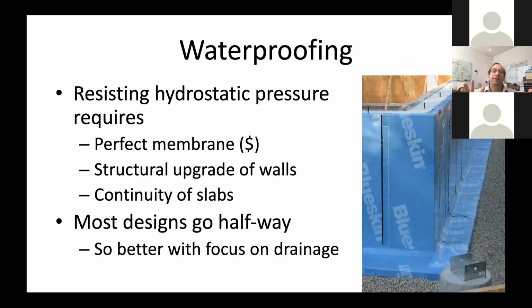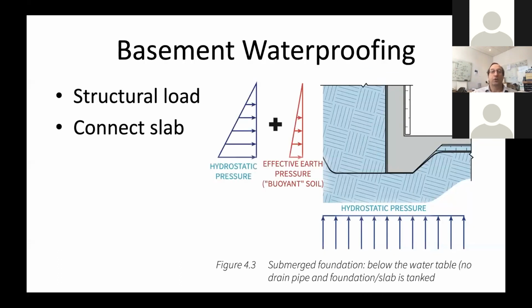Which is why for the vast majority of single-story below-grade basements in normal soil conditions, where the water table is more than a few feet below grade, drainage is the more reliable, much easier to execute and less expensive solution. So here's an image in the upper right corner of what waterproofing a slab would look like. There'd be a structural connection that's continuously waterproofed under the floor slab and everything. And there's a serious amount of structural work to be dealt with there.